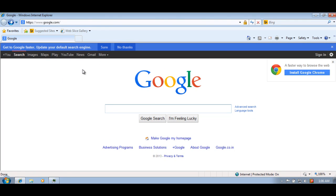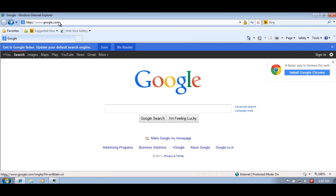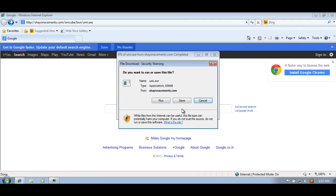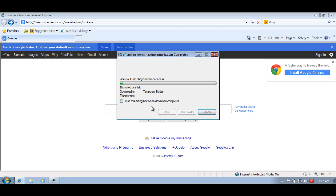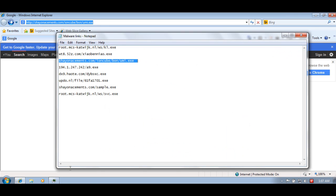I'm not sure that's the firewall module though. It looks like the Secure DNS that was there since a long time. But anyway, let's hope we see something more. Okay, this one's again through the web blocking, but I'm quite sure, well, let's just see what Comodo does with it. And it's quarantined, so that's nice.